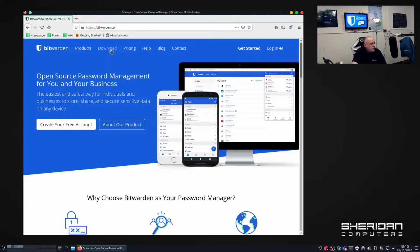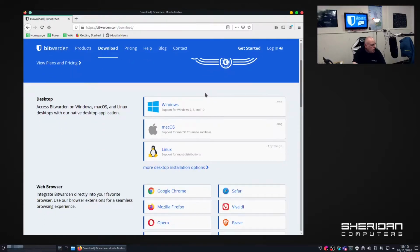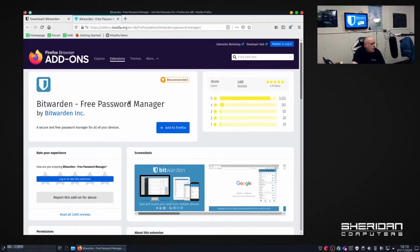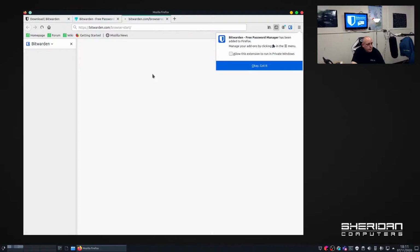So, head over to Bitwarden and click on the download icon. I'm using Firefox in this case. So, we scroll down, the web browser, and I want Firefox. It's easy enough to add. The button's there, add to Firefox. So, let's go ahead and do that. Add Bitwarden free password manager, yes.